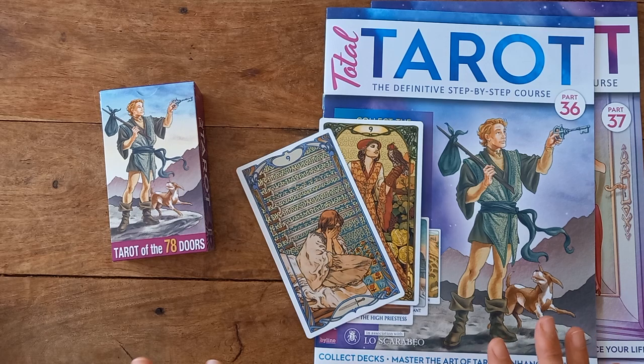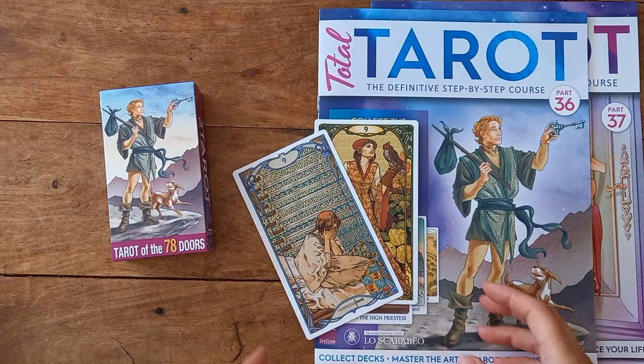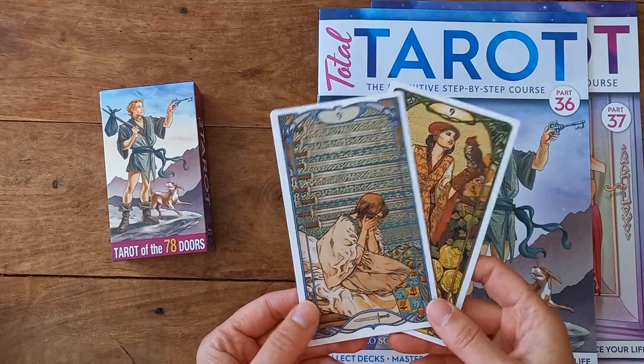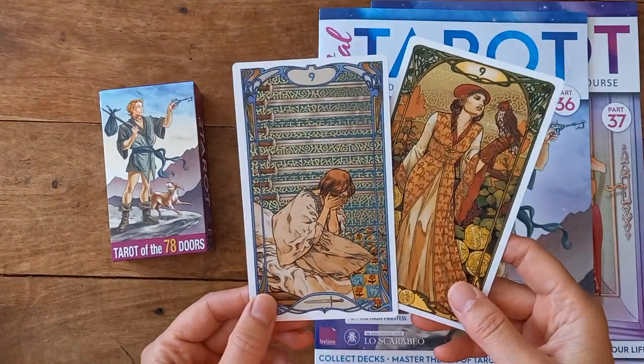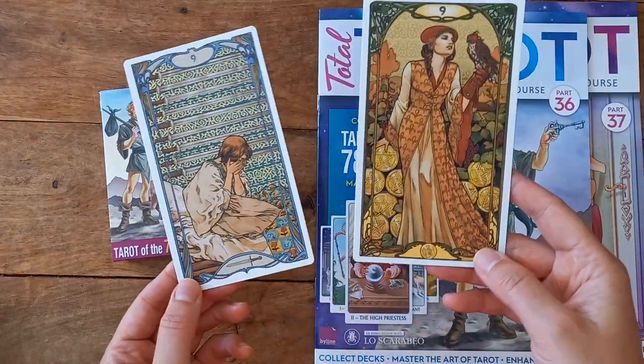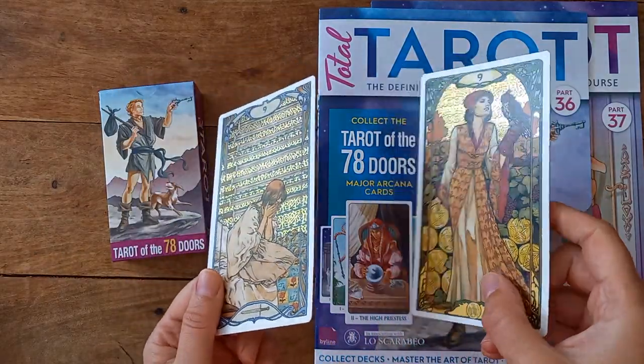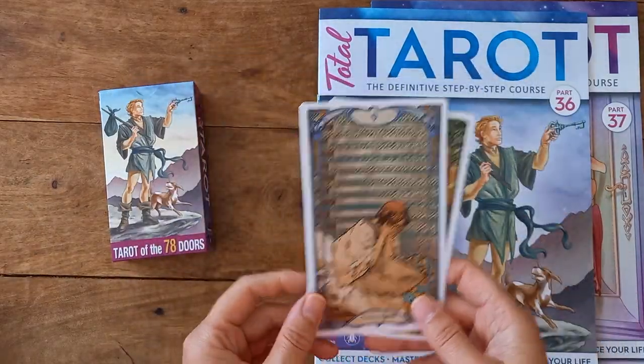And I've had it for a couple of days, so I do apologise. I have only just got my voice back pretty much and being able to speak a full sentence without coughing through it. So we have numbers 9 of Swords and Pentacles from the Golden Art Nouveau collector's set with the gold foil backings to go into my collection.